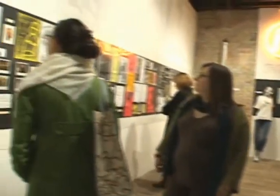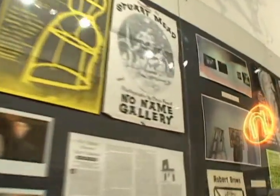The posters are really the thing that tell the story, and you can almost think of it as a graphic design show, just because the posters are the public face of the gallery. That's what you see. And it's progressed in such an interesting way over the last 20 years. Just the way posters are made has changed so much in that time.